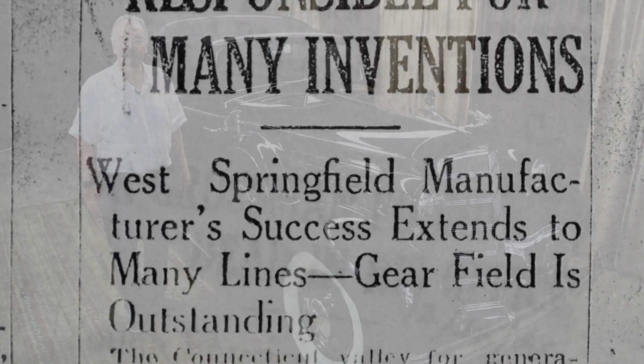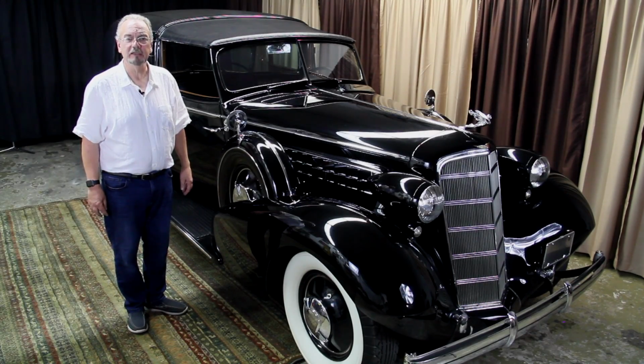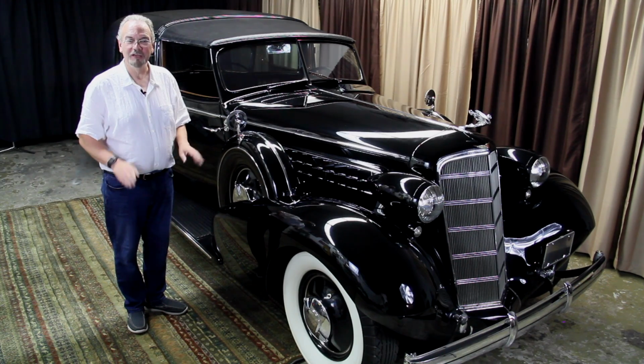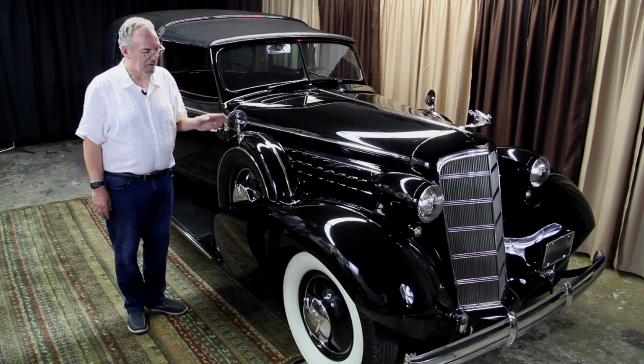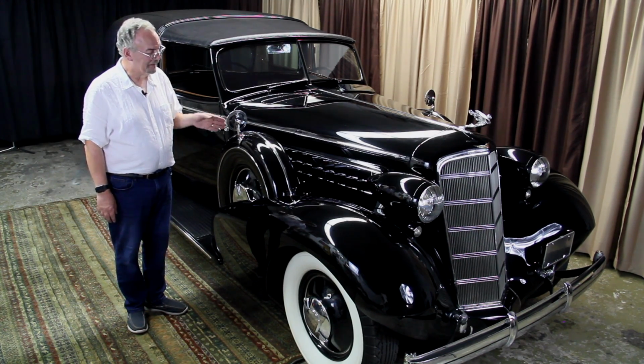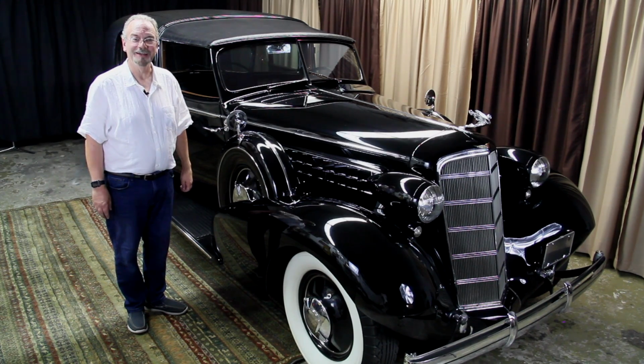His wife, May, had had several accidents with the family car, in fact, some that were even reported in the newspaper. And so at that point, it was decided that May would no longer drive. Lee found her this car and a chauffeur to go along with it. So she had a chauffeur to drive her anywhere she wanted to go in style, in V12 style.